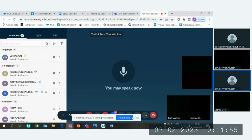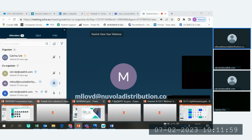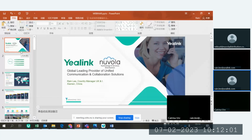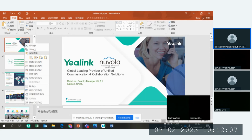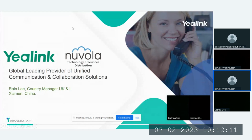Can you see my screen share? We can see your screen. If you could put your PowerPoint on, that'd be great. The slides. If you could put it on Max screen on presenter, that'd be brilliant. Okay.